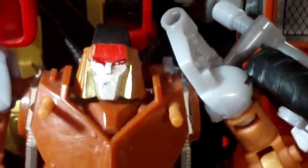Here's head D. If the paint job looks terrible, it's because I did it. And again, if the paint job looks terrible, it's because I did it. Here's head C.